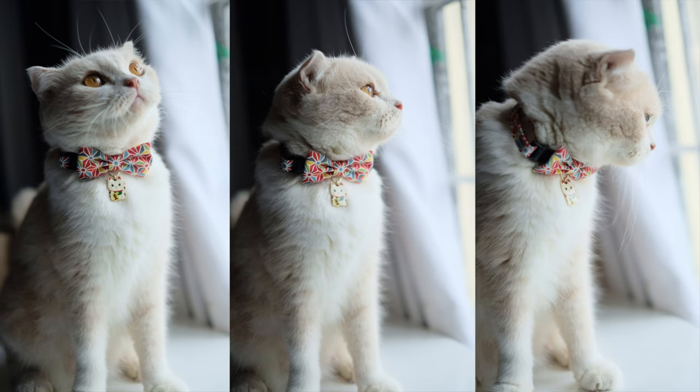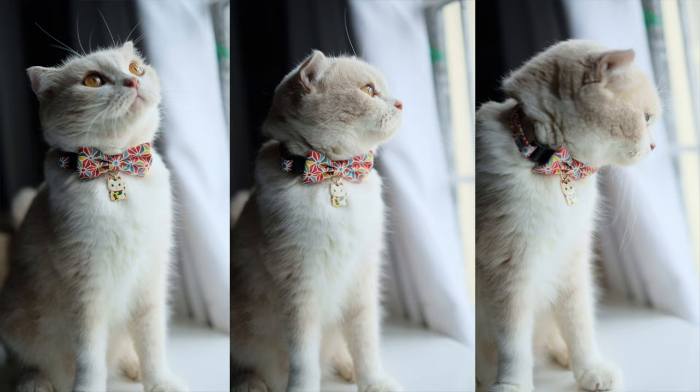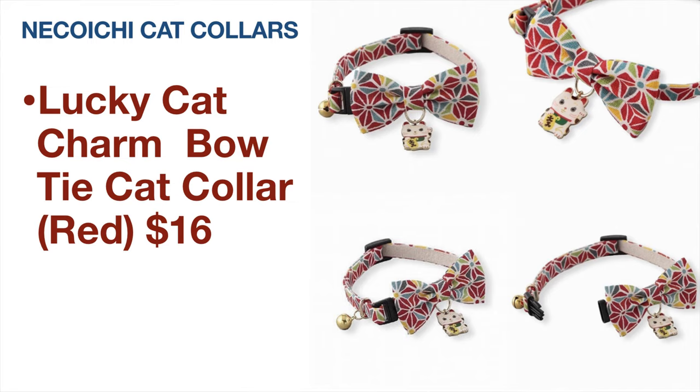Okay, so I am going to show you one of my cats wearing it, and this cat is Fifi. Look at Fifi wearing this lucky cat collar. So very beautiful, right? Sometimes I think of the design and the cat who will wear it. So I felt that Coco was perfect for the earlier design, and this one is perfect, I think, for Fifi. Just look how beautiful this collar looks, right?